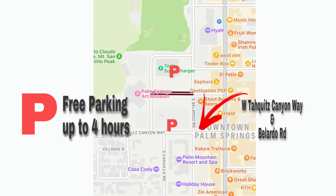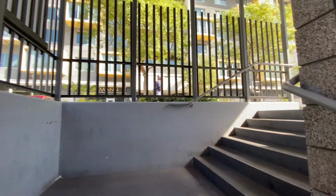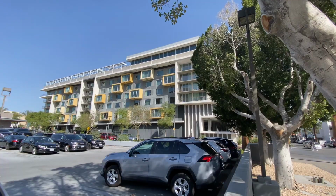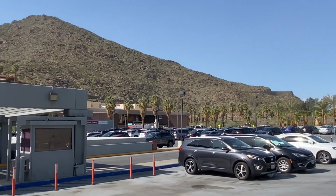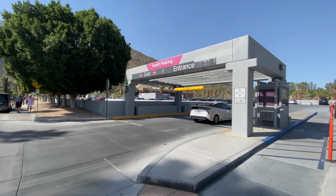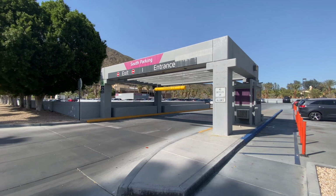I'm starting today in the parking lot because it's also free and you could almost always find parking here in downtown Palm Springs. The parking lot is off of East Tahquitz Canyon and it's between the Rowan Hotel and the Palm Springs Art Museum. If you don't find parking on the first level, just know you can go down below and you should be able to find parking. The parking is free up to 4 hours, so it's super convenient.